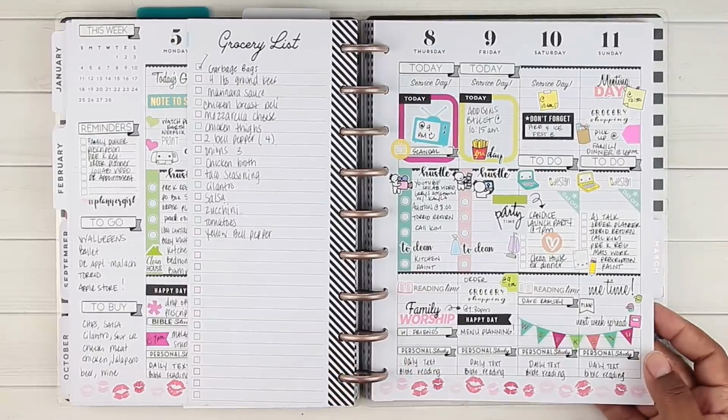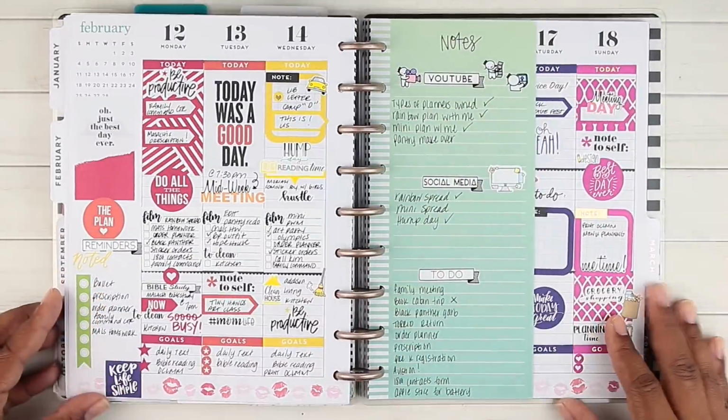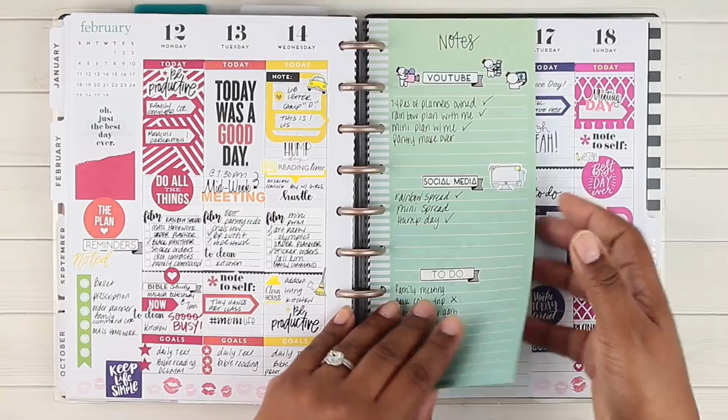Super cute spread though, right? I think it was cute. And then this was my rainbow spread. So let me pull this out so you can see it all the way.